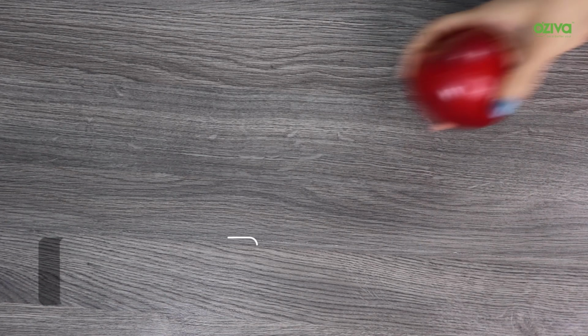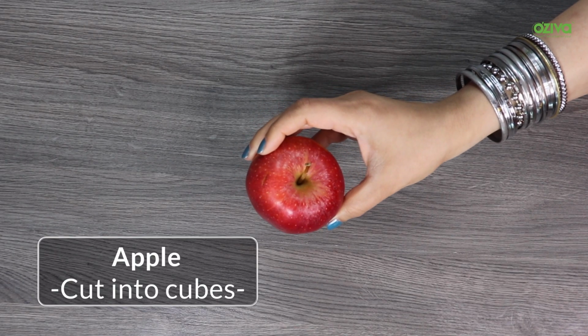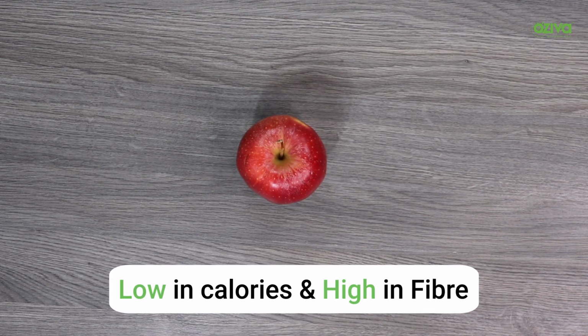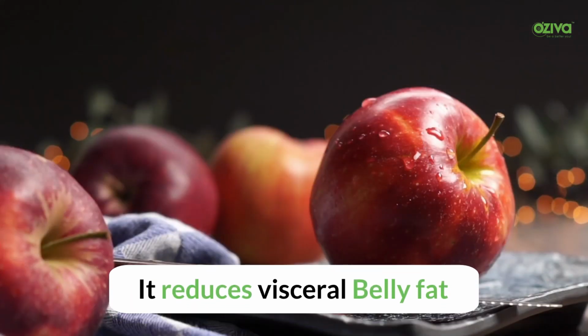The very first ingredient we need is an apple cut into cubes. Any variant will do depending on the availability and your preference. I promote apples a lot in my videos as they are low in calories and high in fiber. It reduces visceral belly fat with zero side effects.